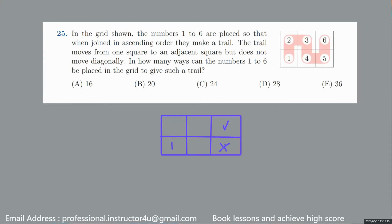So this one is out. How about this though? We could go like this, no. We could go like this, no. So this one is going to get a cross through, not possible. Can we put 6 here, however? Yes, look, we go all the way like this. So this one is possible for 6.